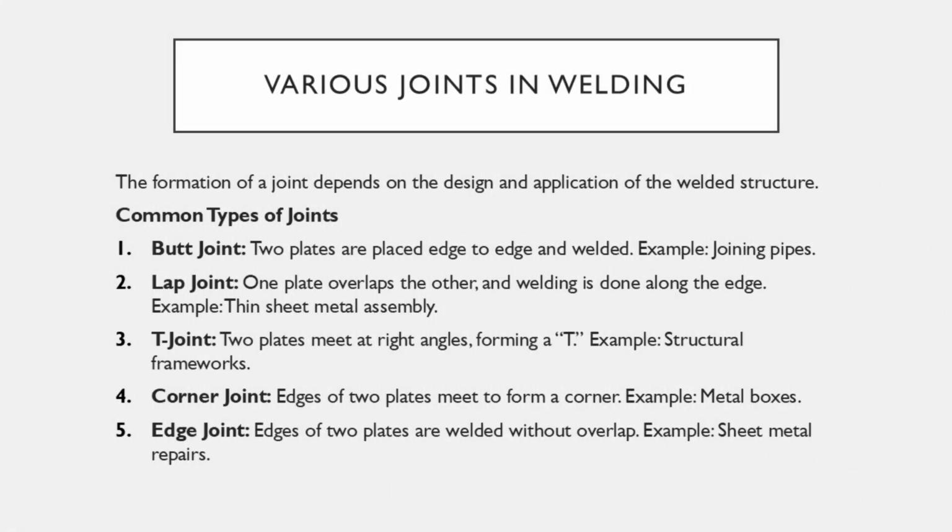Now let's understand some common types of welding joints. First is butt joint, when two plates are placed edge to edge and welded. Then lap joint, one plate overlaps the other and welding is done along the edge. T joint, two plates meet at a right angle forming a T. Corner joint has the edges of two plates meet to form a corner. Lastly, the edge joint, the edges of two plates are welded without overlapping them.